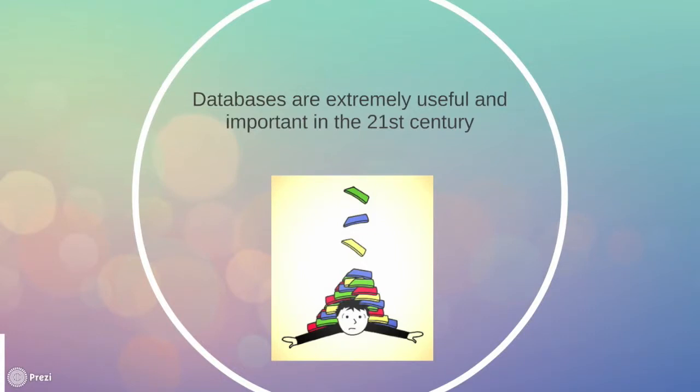Databases are important in the 21st century for businesses, especially those such as Philip Normal, as they operate solely online, so all their data will be in a digital format, which means they will need a way to organize and control this data and present the information in a meaningful manner.